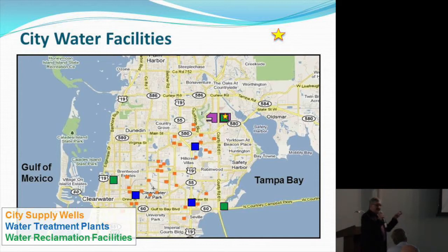And I'll go into this later if there's a question, but the estimated cost of water from this facility is going to be about $4 a thousand. Currently, we're paying $3.92. So it's a good opportunity for the city of Clearwater. That cost is only going to go up from Pinellas County. So for us, it works out well.